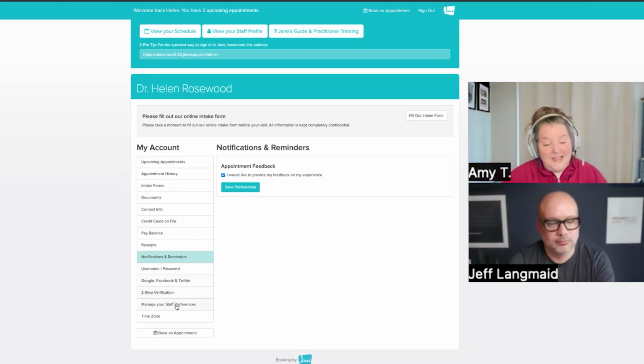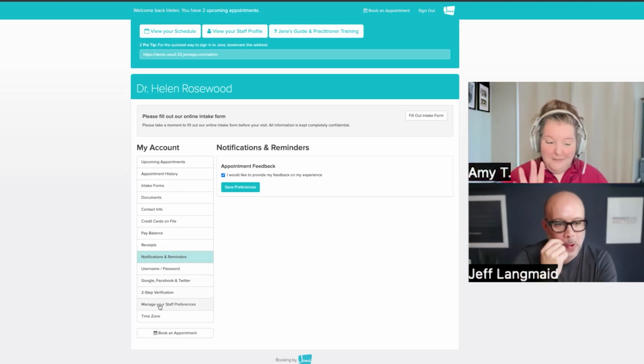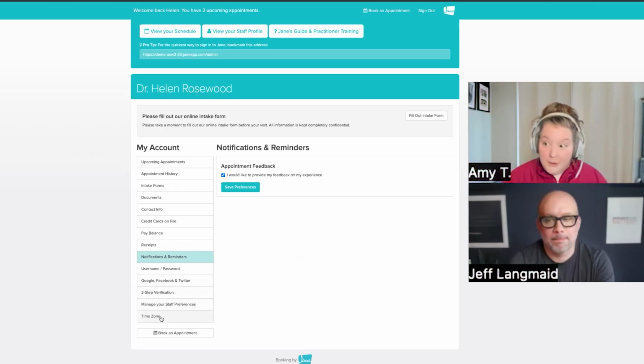The 2-step verification of staff preferences, again, it knows I'm logged in as a staff member. They won't see that. We do have the opportunity to set time zones, which can be helpful. Right now, a future iteration of time zone is to be able to have it linked to location. Right now, it's the whole clinic, and it's something that can be turned on and off. And of course, there's a nice book an appointment button here. So if they do log on to their portal, let's say they're a returning patient, they can just click the book an appointment button here. Important to note that all of this as well is mobile friendly. So everything that you see here shows up really nicely on a mobile phone.